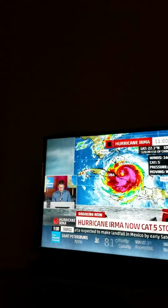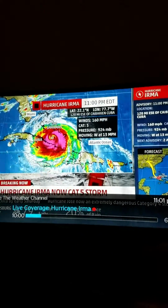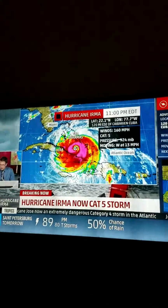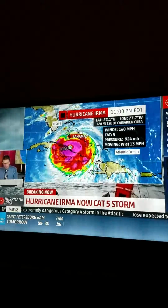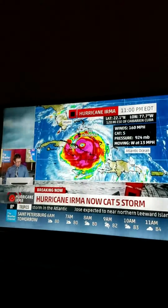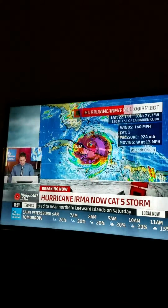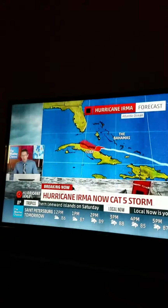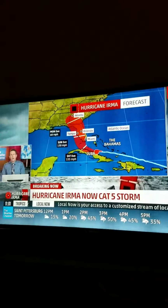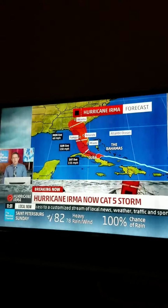as the center is very close to the northern central coast of Cuba. Pressure is at 924, and it continues to move westward at 13 miles per hour. And it is a larger hurricane, wider than it was 24 hours ago in terms of the size of the eye, but of course the eye might be in the process of contracting again as re-strengthening occurs. So it has gone through an eyewall replacement cycle, and now back to Cat 5. Strong and large hurricanes, a deadly combination.